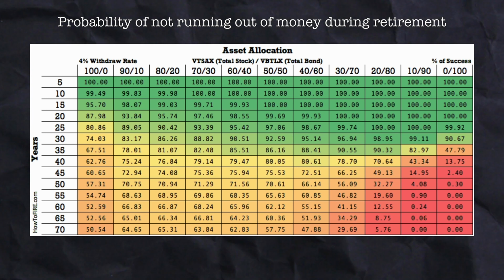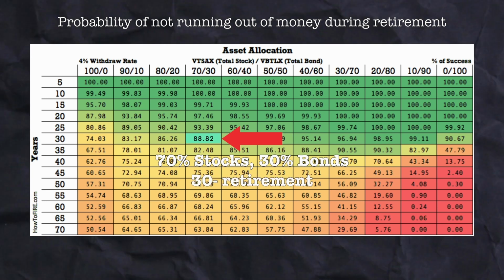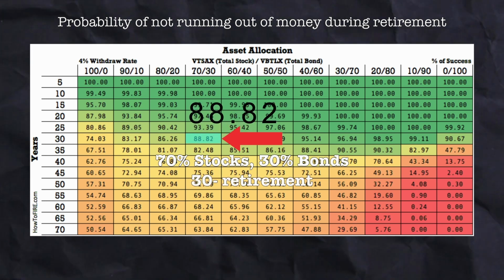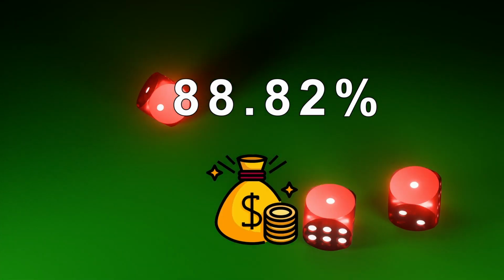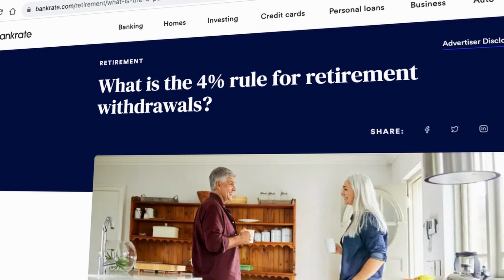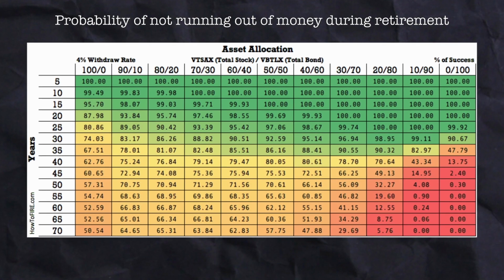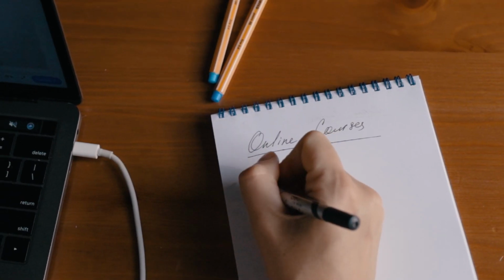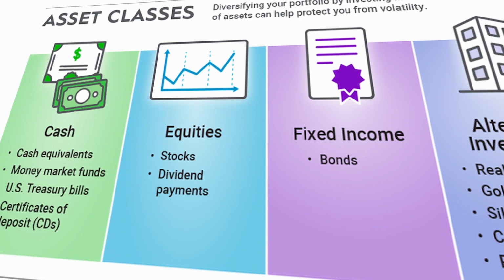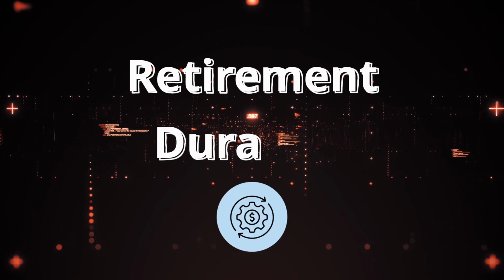Let's take a random example from this chart to clarify further. This box indicates a 70% stocks and 30% bonds allocation for a 30-year retirement duration, marked with 88.82%. This percentage signifies an 88% chance of having enough money for retirement, assuming you follow the 4% rule. Notice how the bottom half of the table has lower percentages, indicating that the longer you're retired, the less likely your money will last. The key takeaway from this chart is that the ideal asset allocation is somewhere near a 50-50 split between stocks and bonds.